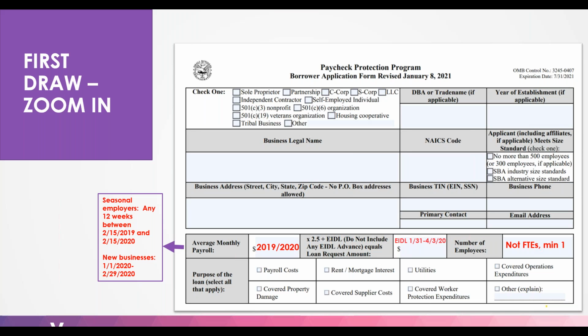This is not FTEs, and you say, well, should it be part-time, should it be full-time? Basically, the SBA wants this for statistical purposes. They want to be able to say that SBA has granted X billion dollars in loans to employers with an average employee size of whatever. Basically, they want to know, you put a number here for average monthly payroll, how many employees was that covering? So we're not going to get uptight about being very exact. Something has to be substantiated.